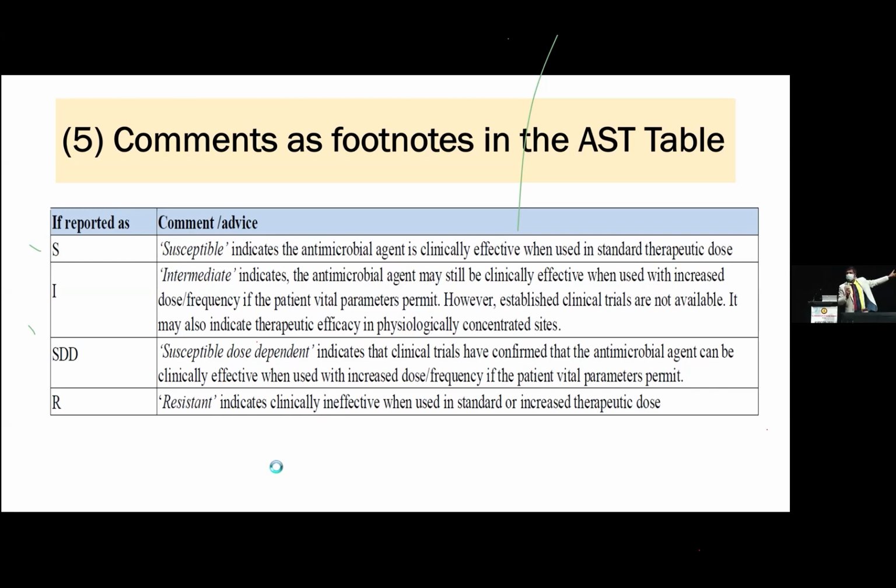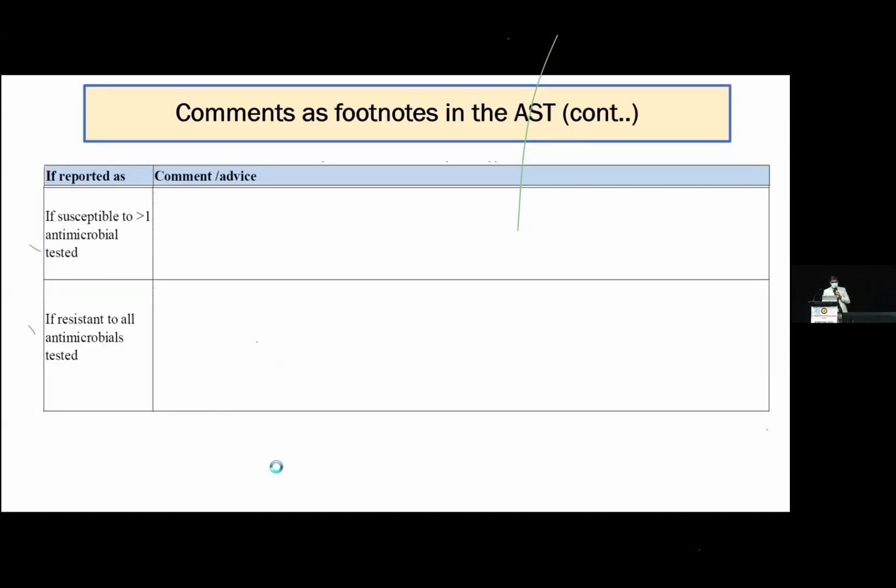So please remember, SIR interpretations, the expansion of that should be a part of the footnote of your AST table. Don't take it for granted that your clinician, especially the meaning of I, will know it if you don't express that in the footnote.